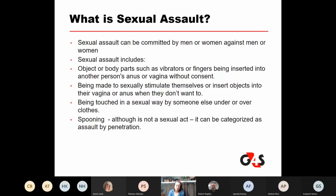Has anybody heard of spooning? And it is not the nice cuddle. No. Are there any prison workers on this call? I think it was a probation officer, wasn't there?